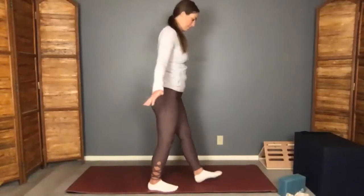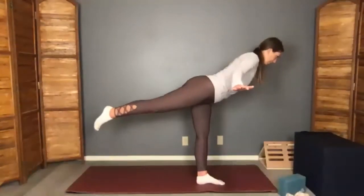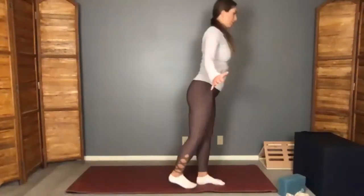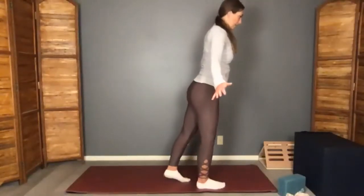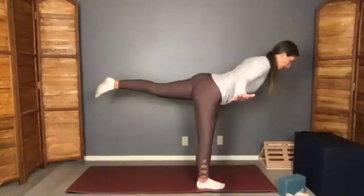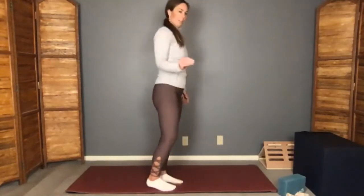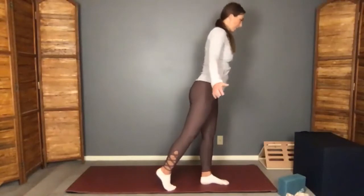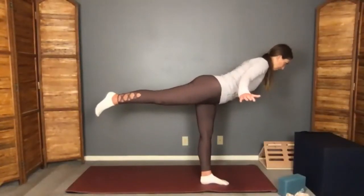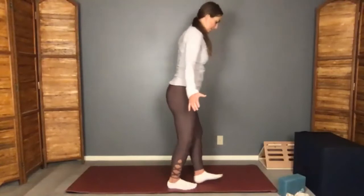And switch sides. Finding your balance, scale, and then come up and switch. Come up, switch. You should notice your foot doing a lot of work there. Do your best to keep your knees straight. Tighten the muscles up around your thighs. And then come up. One more each side.